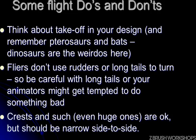That said, you can have lots of design flexibility, because crests and other tchotchkes on the head, even the back, can be there, and they can be big. They can be crazy. They seem to usually be vertical, and they are always narrow side to side, so that even though they're big and they create drag, it minimizes the drag. But within those rules, you can do tons of crazy stuff with them, and you should if you want.